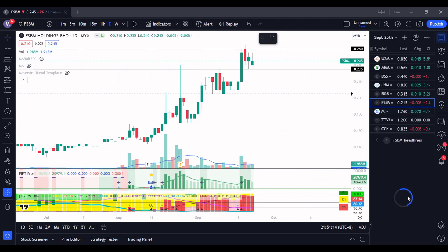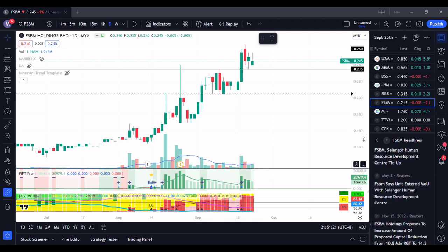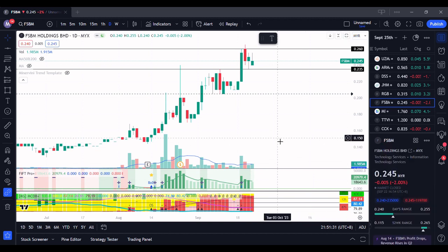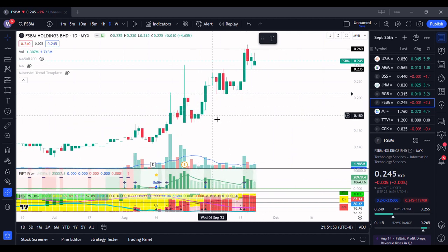FSBM, if I'm not wrong, was a PN17 counter. I think the news is not here. I think they have submitted some regularization plan for Bursa, and Bursa has kind of approved it lah. I think it was somewhere earlier, I can't really remember. Or maybe here lah, August. I'm not so sure, but they have submitted, and Bursa has agreed lah. I think the volume has started coming in about here. You can see the up volume quite good, then pull back, very nice, then that's kind of a breakout candle over here lah.